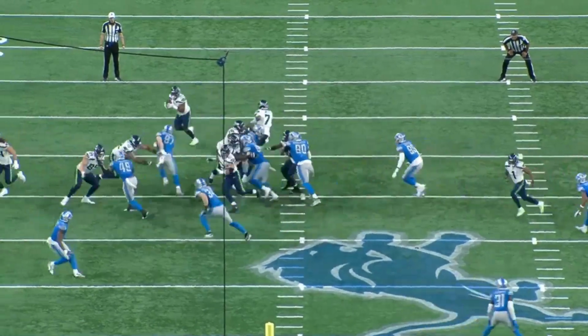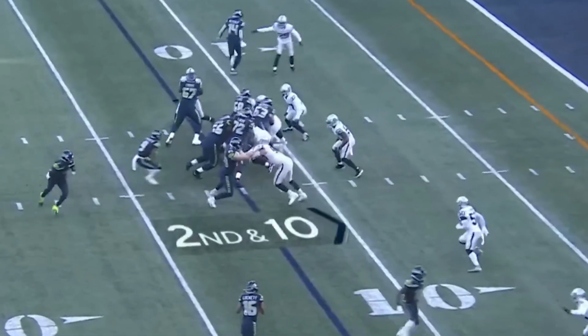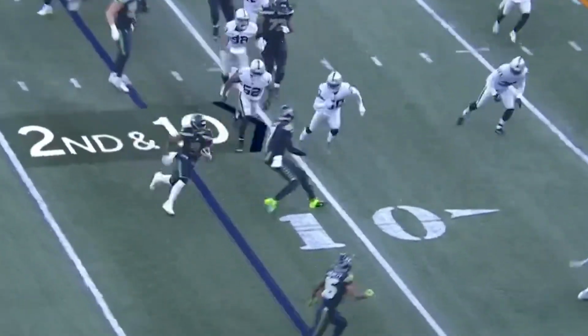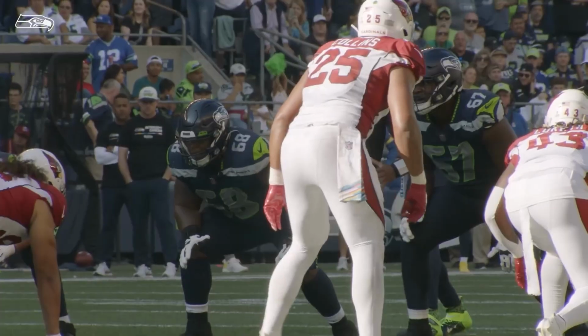Not everyone is a nail, and not every lineman is required to be a hammer. As they say, work smarter, not harder. And good luck dealing with the Seahawks' rushing attack in 2023.